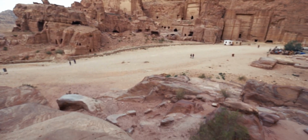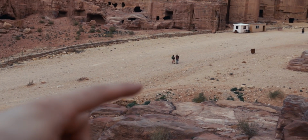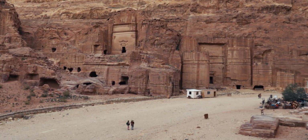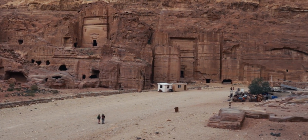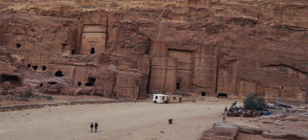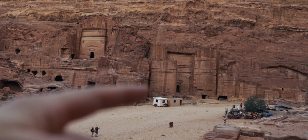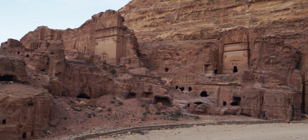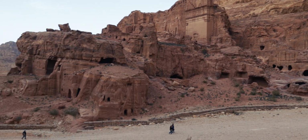So look at this. Across from me, you have these people down here for scale. Look at these just huge, I'm assuming temple faces or something, where they just would form an entire cliffside. Like that rock right there is perfectly square. They just took a chunk of rock and turned it into a square column. Unreal.